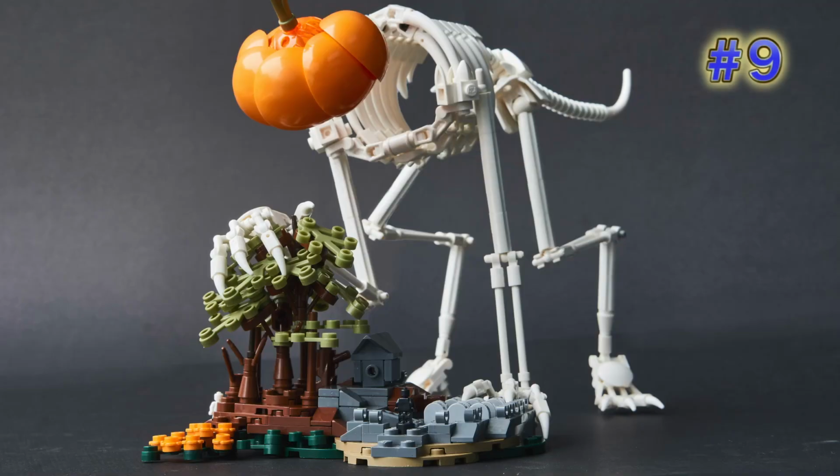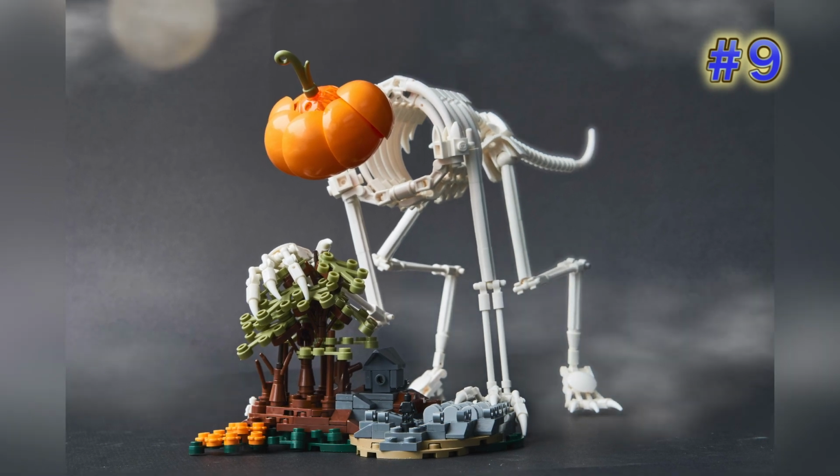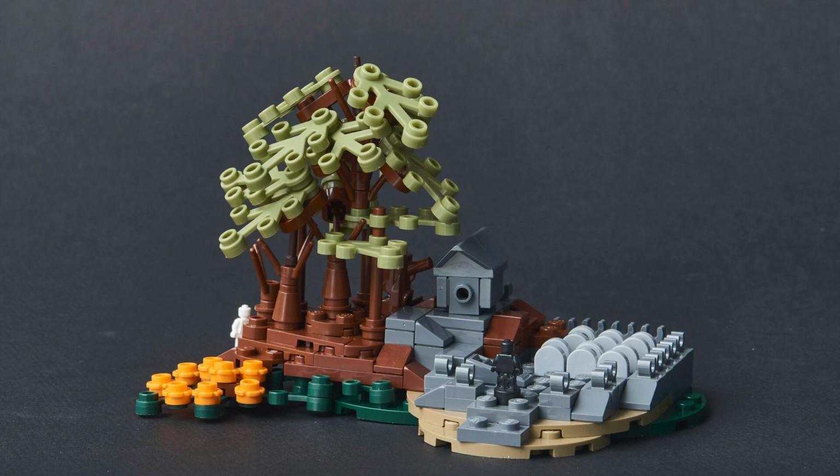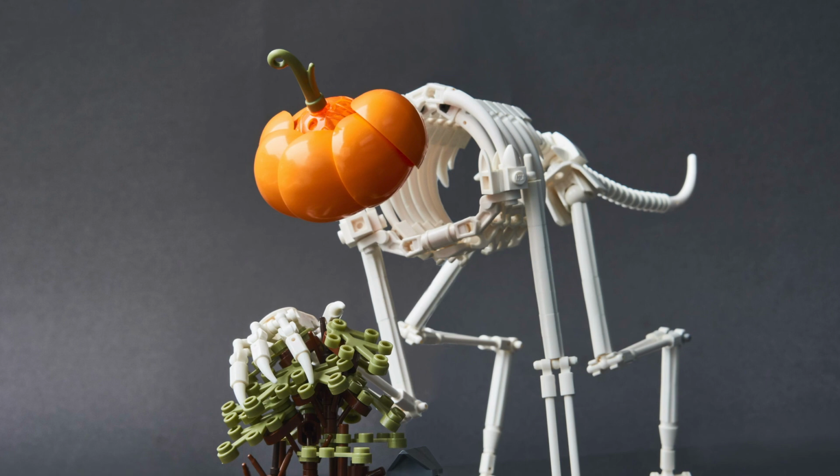From Alex Mox, this is titled Grave Walker. I like the scale of this model when you look down at the graveyard below. Those are some really small headstones. You can see some nano figures standing there, so the scale of this massive skeleton creature must be pretty large, including that pumpkin. It must be like the world's biggest pumpkin.